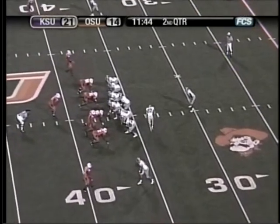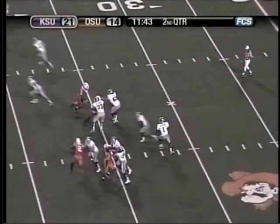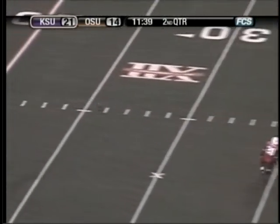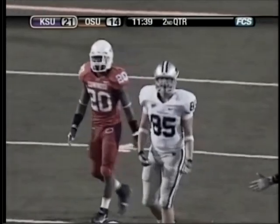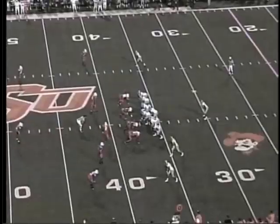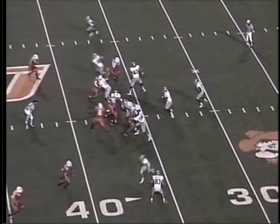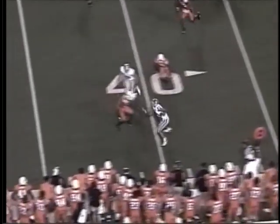Back at Boone Pickens Stadium in Stillwater, Kansas State with the ball, leading 21-14 over the Cowboys. On 1st and 10, Freeman back to pass, throws deep over the middle. It's incomplete at the Oklahoma State 42, off the hands of the tight end, Jaron Mastrud. Now Freeman under center. 2 receivers left, 1 right on 2nd and 10. Throws a wide receiver screen to the left side.